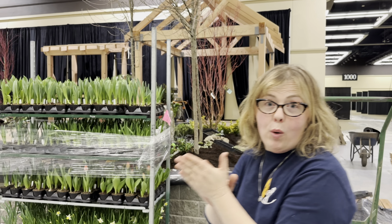Commonly referred to as an old man walking stick. We've got some gorgeous rocks in the landscape. Look at this beautiful alpine. I have no idea what's happening here. I have no idea. It's super curious.